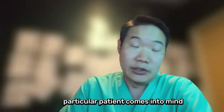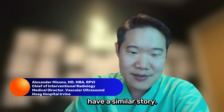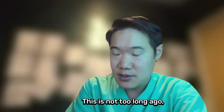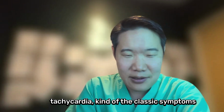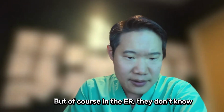Many patients, but one particular patient comes to mind, and anybody who has this solution probably will have a similar story. I was on call. This is not too long ago, and a patient came in with a significant amount of chest pain, shortness of breath, tachycardia, kind of the classic symptoms for a pulmonary embolism. But of course, in the ER, they don't know that that's what's going on, right?